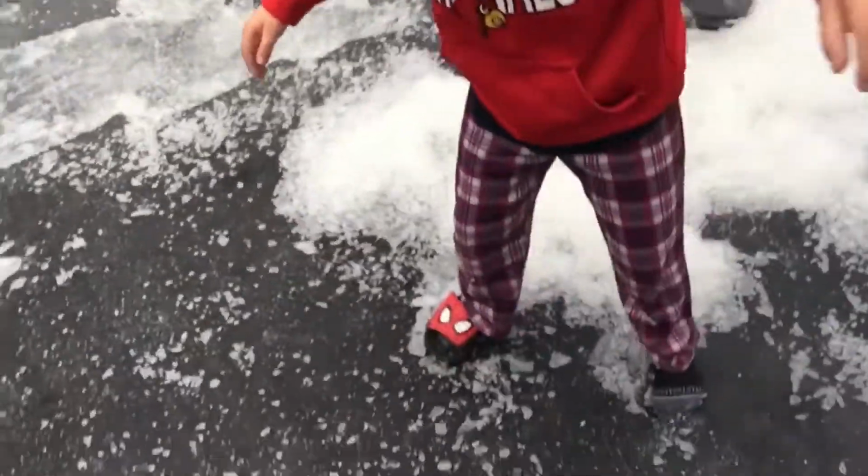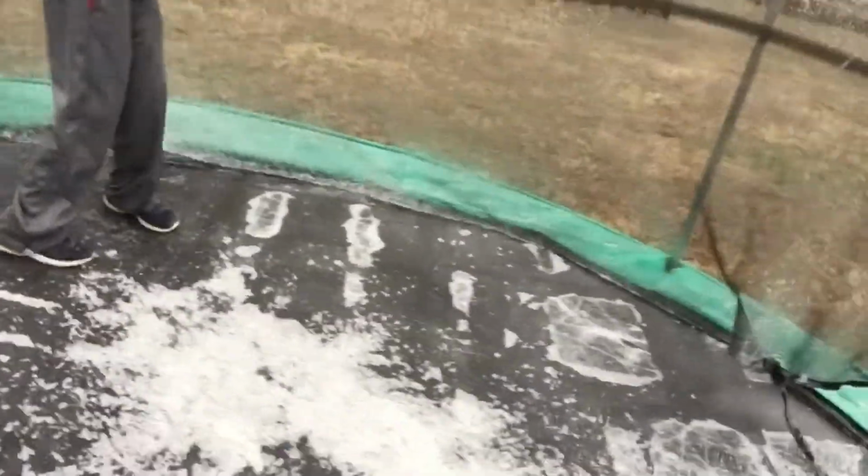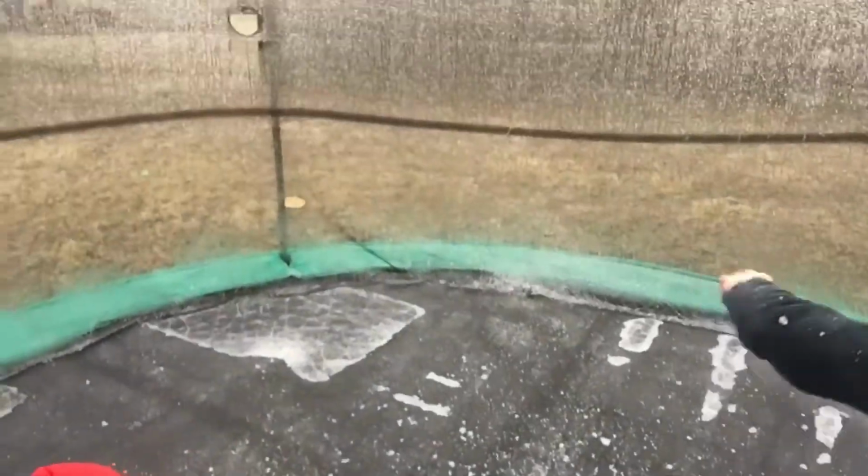Yeah. Hop on up. Let's get Chance's shoe back on here. Oh, that's not even cracked yet. Look at the ice today from where it broke. Oh, this is cool. Ow, ow, ow. Cool. Get your feet.